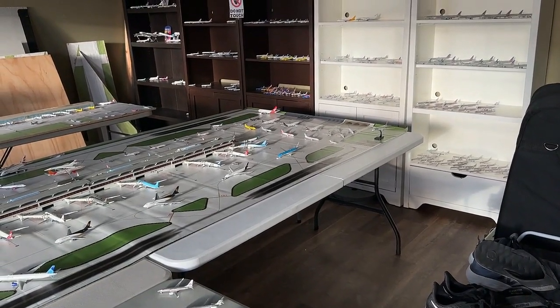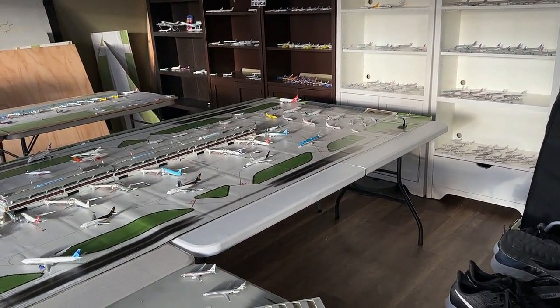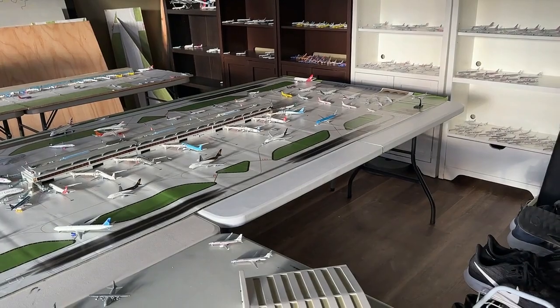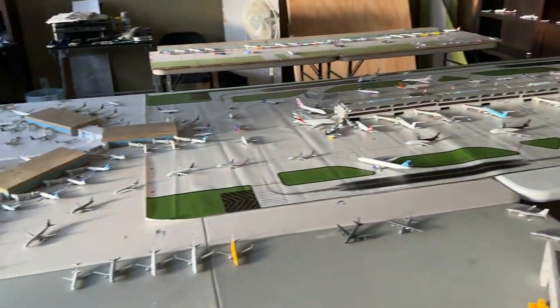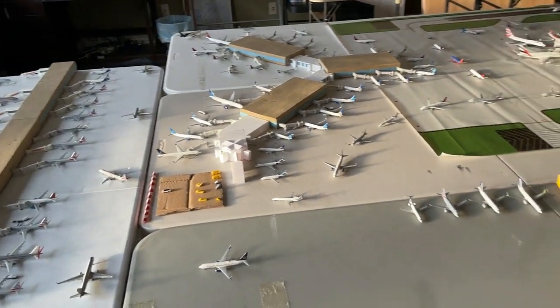So from there, I would think maybe like an Alaska, Spirit, JetBlue hybrid terminal or something. I'm not sure. And then I have plenty of retros up there too, but I don't want to get this too retro-oriented. So really, really cool update though.